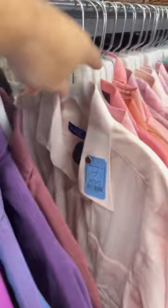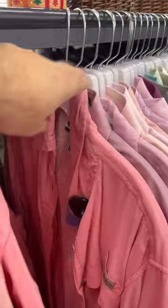Where's Big Al? I don't know. Big Al said he was going to be here this week, too. But maybe he has too much stuff currently to list.